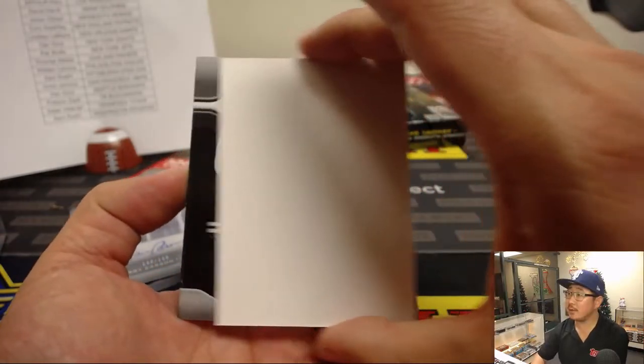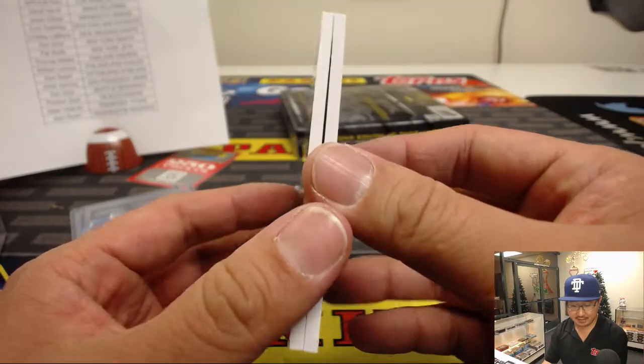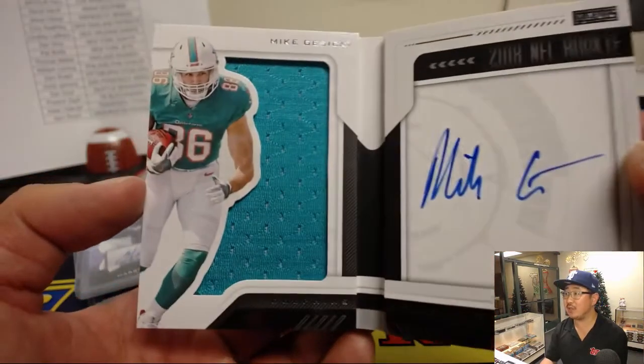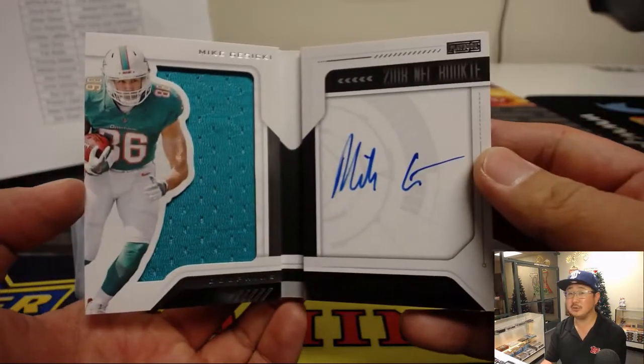And the book is Mike Gesicki, 26 out of 125. Big Boys 007 and the Dolphins jersey. On book auto. Nice.